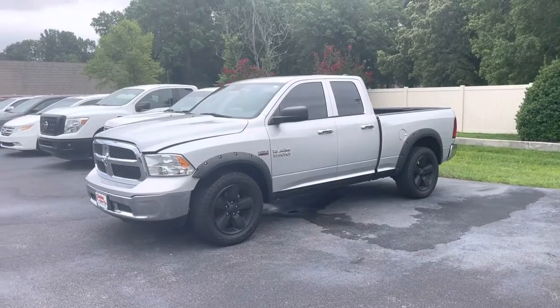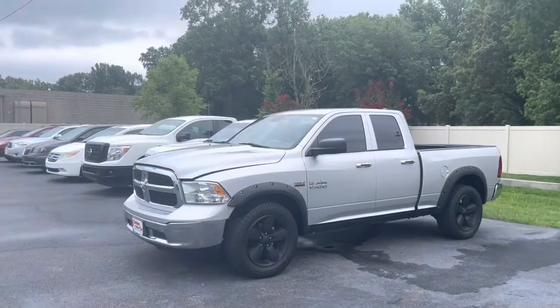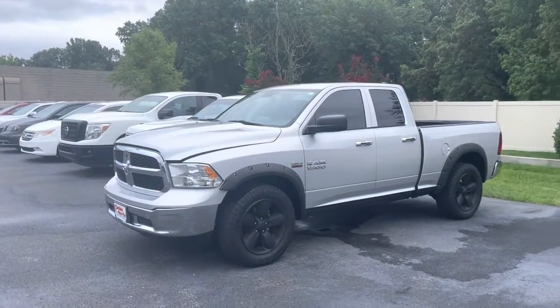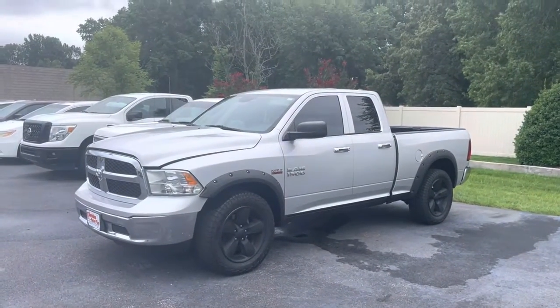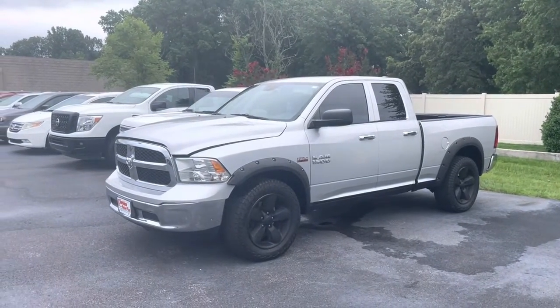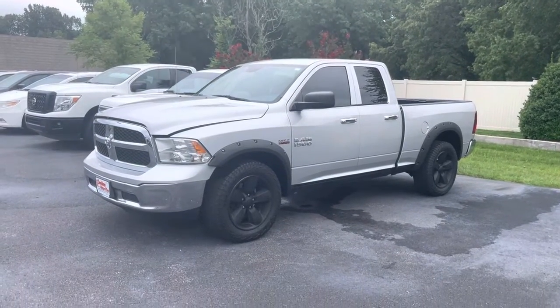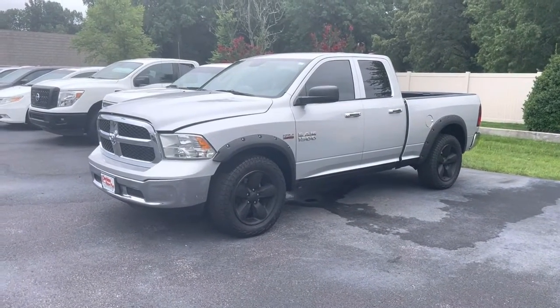This is the 13 Ram. It does have around 194,000 miles on it. There are some things I'm going to point out to you, but things that are expected on a truck of this age and mileage. First, I'm going to start on the exterior.